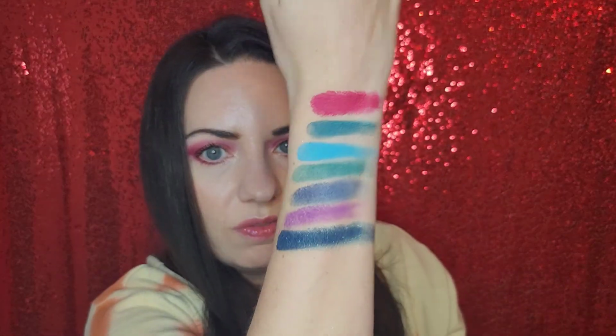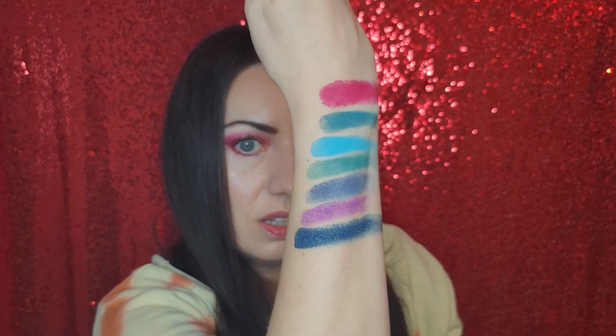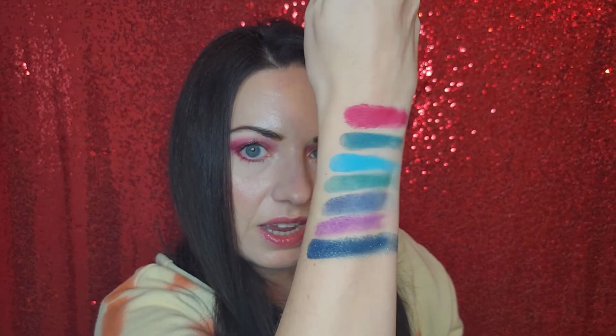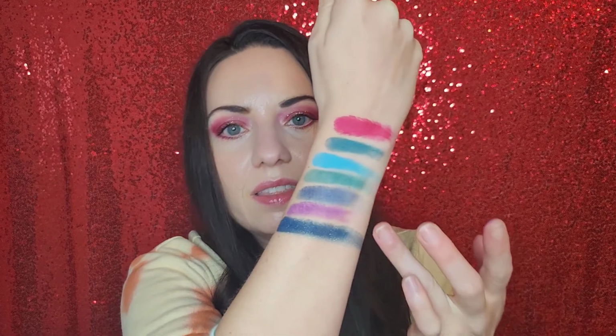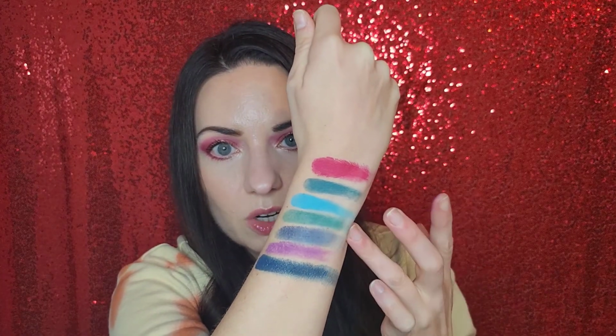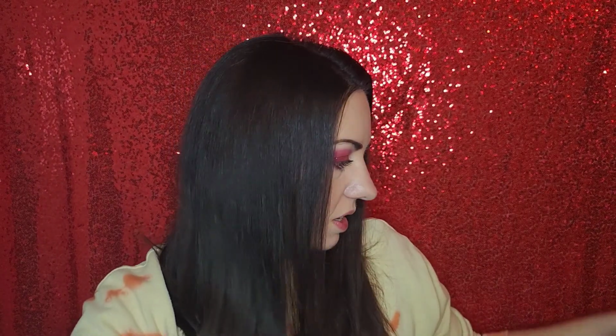It's the angle that's getting me. All right, so there we go. So hopefully you'll be able to see the sparkles in that. I definitely can tell that that's a matte that has kept its sparkle. You can also see next to the navy that this one is quite a bit deeper. So that was something that I noticed right off the gate.